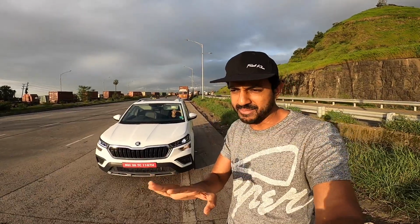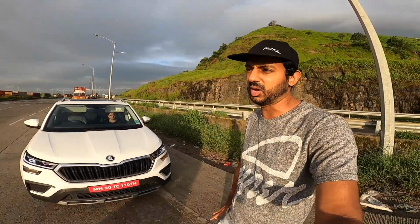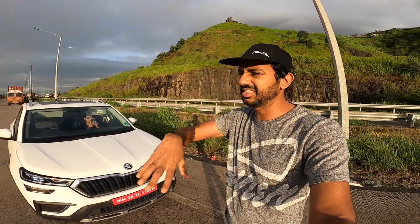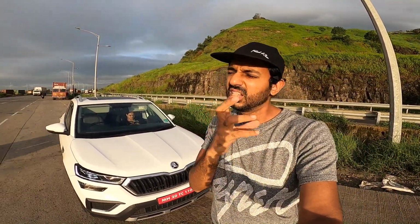I think the 1.5 manual Monte Carlo dream. Stiffer suspension, still even stiffer than this, and a lot more features would really appeal to me. Definitely better than the GT line from other brands. I'm not talking about Volkswagen, I'm talking about, I think, Kia Seltos.